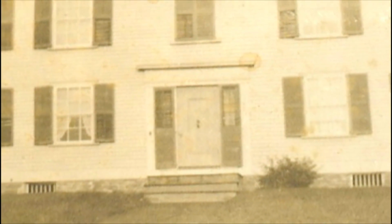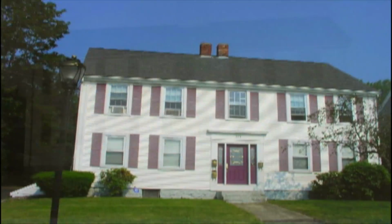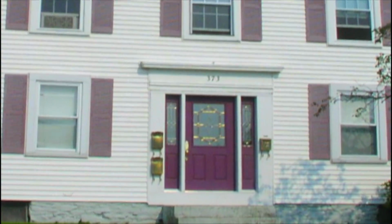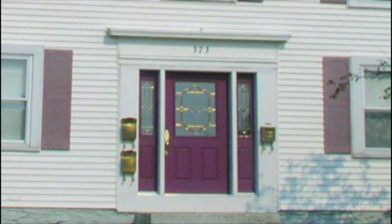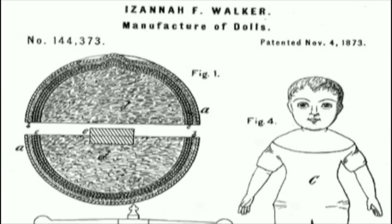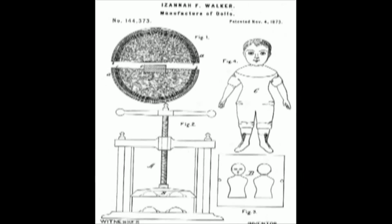373 Main Street. This colonial was built in 1780. It was altered circa 1840 by a door with Greek Revival features such as heavy lintels and sidelights. The 2 sisters, Jane and Izana Walker, who lived at this address in the early years of the 20th century, plied their home trade of doll making. On good drying days, the neighbors could watch the newly painted dolls dangling from the backyard clothesline.